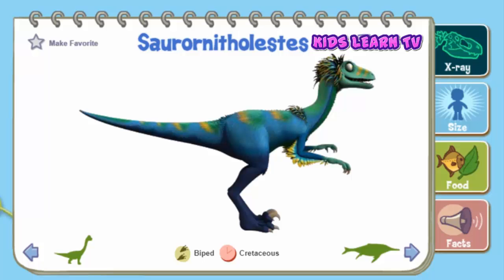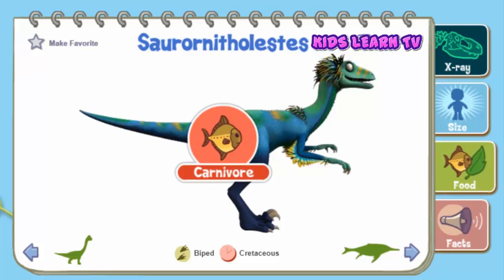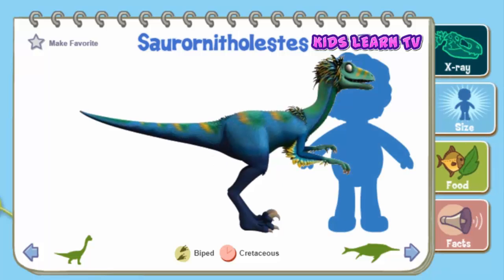Sauronitholestes. Sauronitholestes was a small theropod dinosaur that lived during the Cretaceous time period. Its name means lizard bird thief. Sauronitholestes probably ate little animals like lizards, mammals, and birds. This animal was about 1 kid tall.